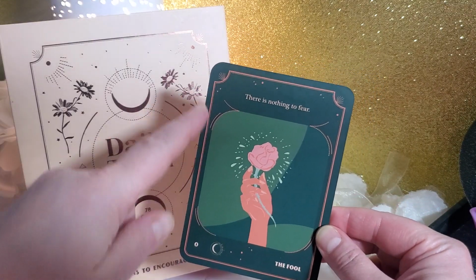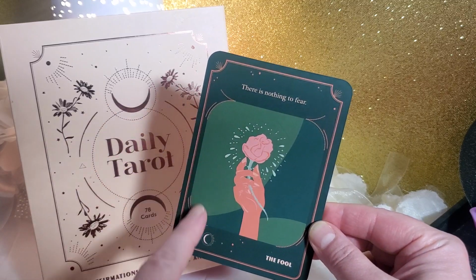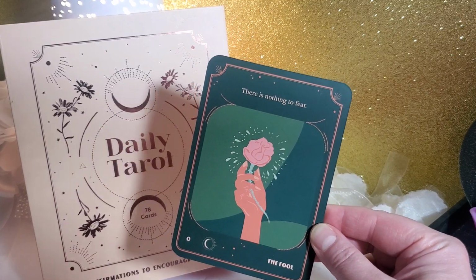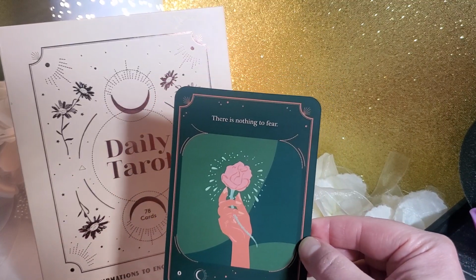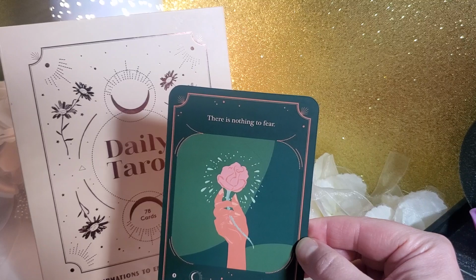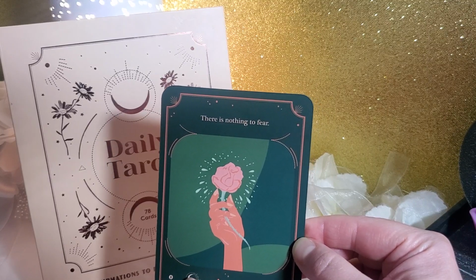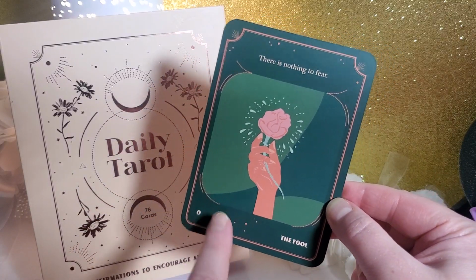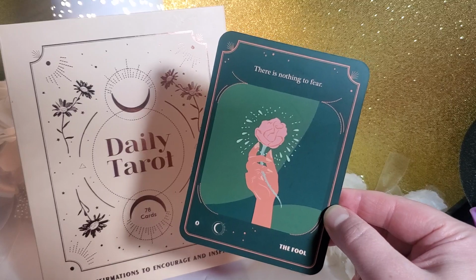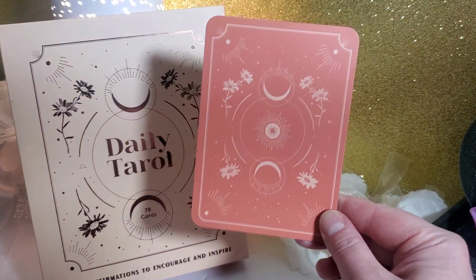If you also notice, there's borders around the card, and then there are borders around the image. Okay, we have the name of the card, we have the number of the card. There's a symbol here. I'm not really sure what this is supposed to be. I think this is like sun and moon, but I'm not sure why. And then we have an affirmation here. And I'm going to try to keep an eye out for this and just see as we progress through the deck. This is the back.